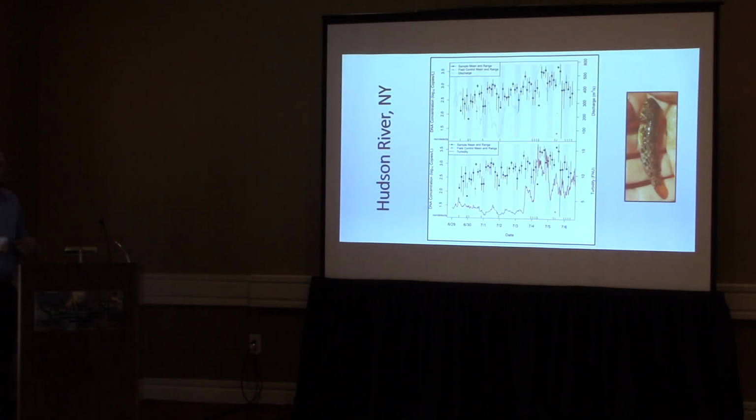All right, so this is the Hudson River. This is the first set of data, and there's more data here than you could ever possibly hope to glean in a couple of minutes, so I'm just going to very quickly say these black dots are the average DNA concentration from a given sample. It's the average of the 5 PCR reps, and the error bars show you the range of the PCR reps. On the top panel, you have discharge from the stream gauge. Bottom panel, you have turbidity.